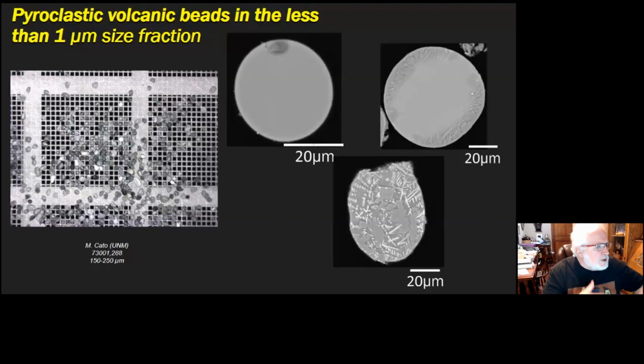One of the approaches that we use is we sieve these samples. As you can see, this is an image from Michael Cato, one of our graduate students who did some of the sieving of the regolith from different depth horizons. And we plucked out some of these pyroclastic beads.